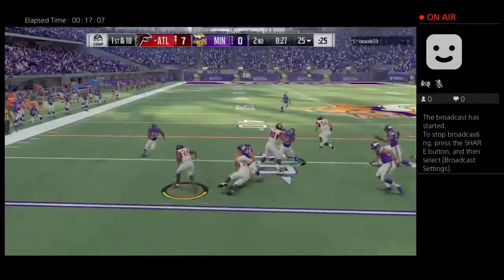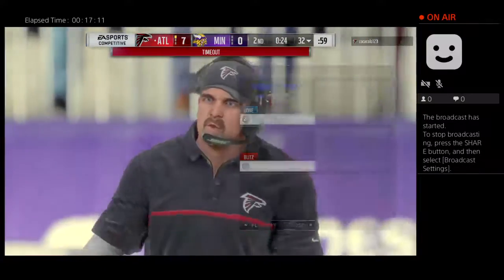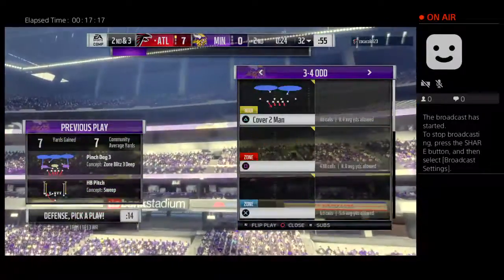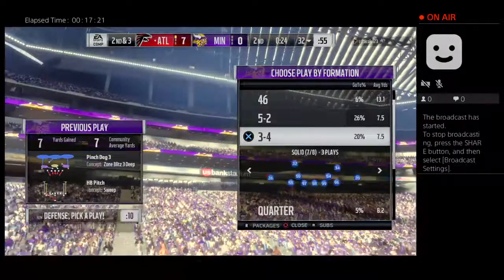They'll run with Freeman here to begin the drive. And he'll work his way across the 30 to the 32. And before this second down play, we'll get a whistle, a signal, and a timeout, as they'll stop the clock with 24 seconds to go in this first half.